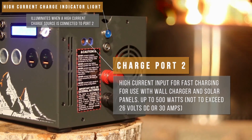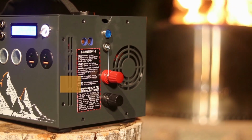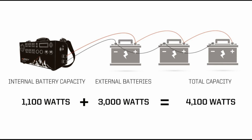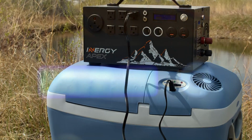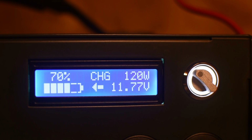How it works is this is a 1.1 kilowatt hour battery. What this means is that if you were to charge it with 1.1 kilowatts, it will charge in an hour. So if charging at the maximum input of 500 watts, you can expect to charge it in around 2 to 3 hours. So if you were to add 3 additional batteries, which would bring your overall capacity up to 4.4 kilowatt hours, it would take you approximately 9 hours to charge off of 500 watts of solar panels in ideal sun conditions.